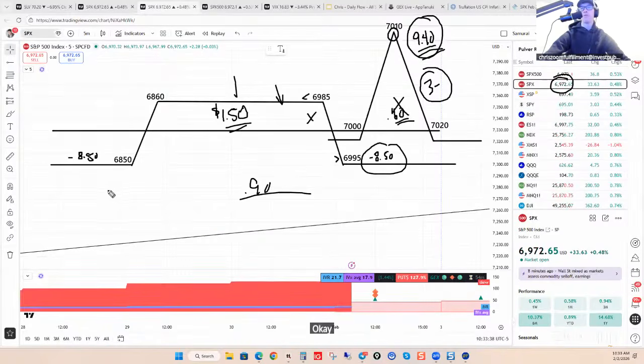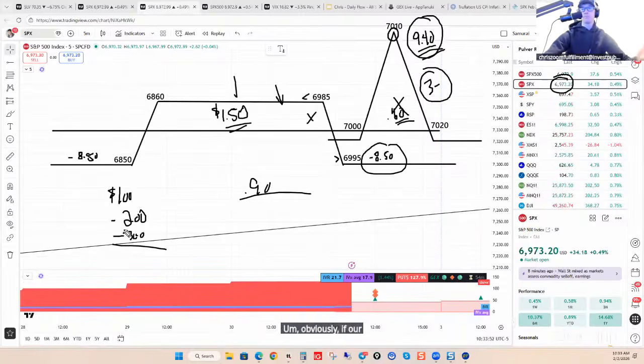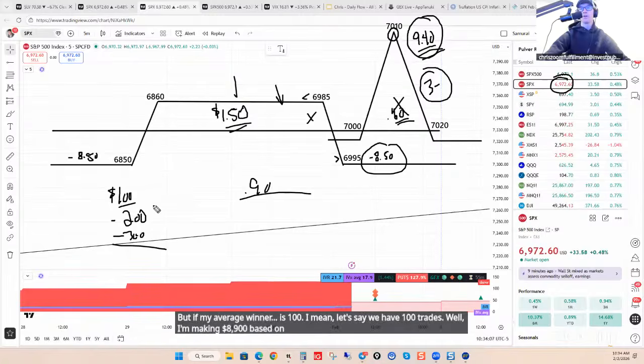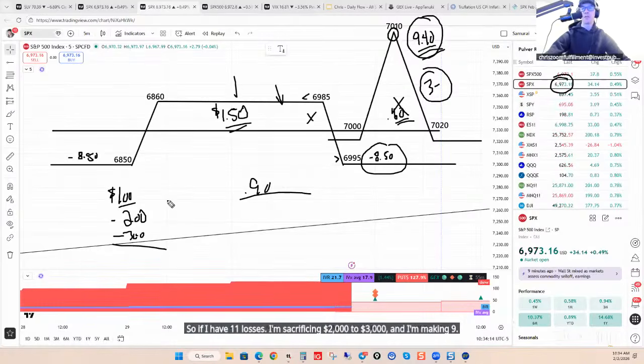If we can make $100 a day and our average loss is less than $200 or $300, and obviously if our average loss is as close to break even as possible, that's why the defense trades are discussed. But if my average winner is 100, let's say we have 100 trades, well, I'm making $8,900 based on our win percentage. So if I have 11 losses, I'm sacrificing $2,000 to $3,000 and I'm still making money. But for the risk reward, sometimes we really can't afford to not play some defense to manage risk on the day. Does that make sense?